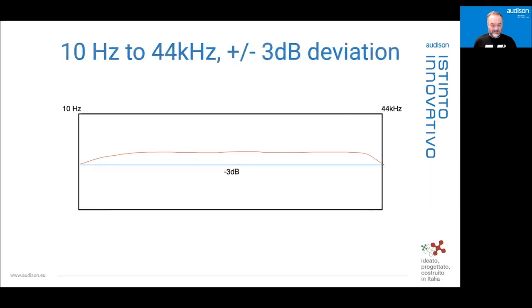Now here is 10 hertz to 44 kilohertz with only 3 dB of variation at the extremes. This is a much, much better frequency response that doesn't alter the sound. And this is the frequency response of Virtuoso. Yeah, and this frequency response is beyond CD quality. It is good enough to be certified high resolution audio. Virtuoso uses audiophile grade analog and digital components and an advanced design to deliver unheard audio performances.